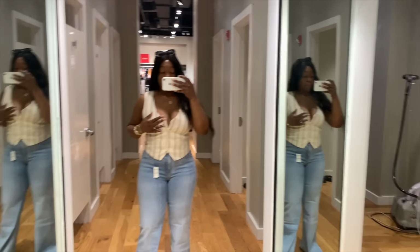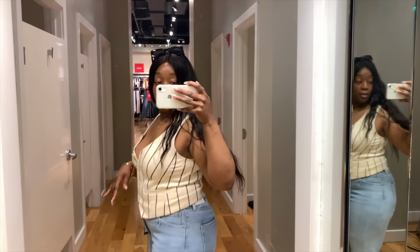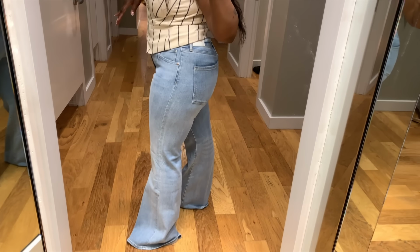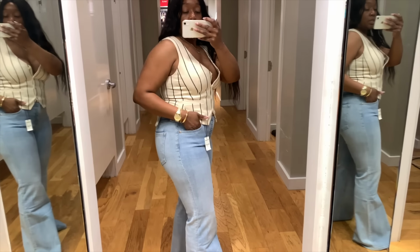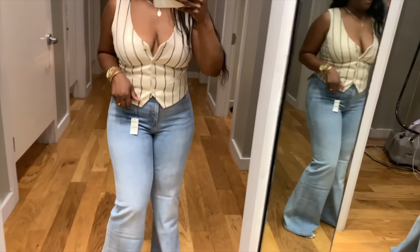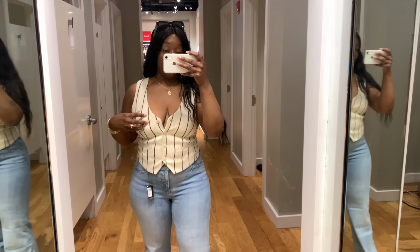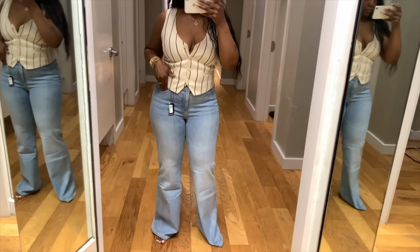Yep, so that's how these look. This is the second pair. That's how the sides look. Cute. And this is how the other side look. Flares. Mm-hmm. I think I like these. Let me know which ones y'all like, because I'm getting two pair. And I'm gonna order my vest. So yeah, let me know what y'all think about these too.